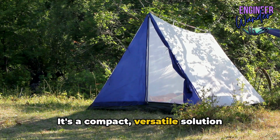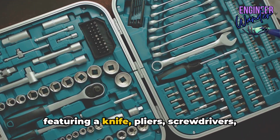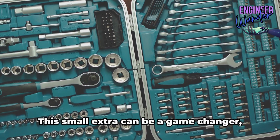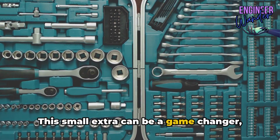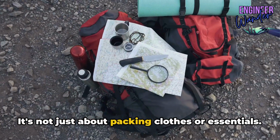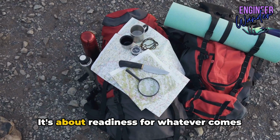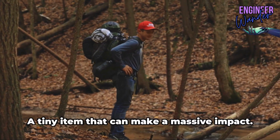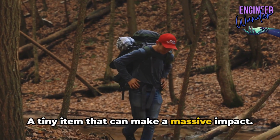It's a compact, versatile solution, featuring a knife, pliers, screwdrivers, and more. A mini toolbox that fits in your pocket. This small extra can be a game changer, saving you time and stress during your adventures. It's not just about packing clothes or essentials, it's about readiness for whatever comes your way. So when packing, remember your multi-tool kit, a tiny item that can make a massive impact.